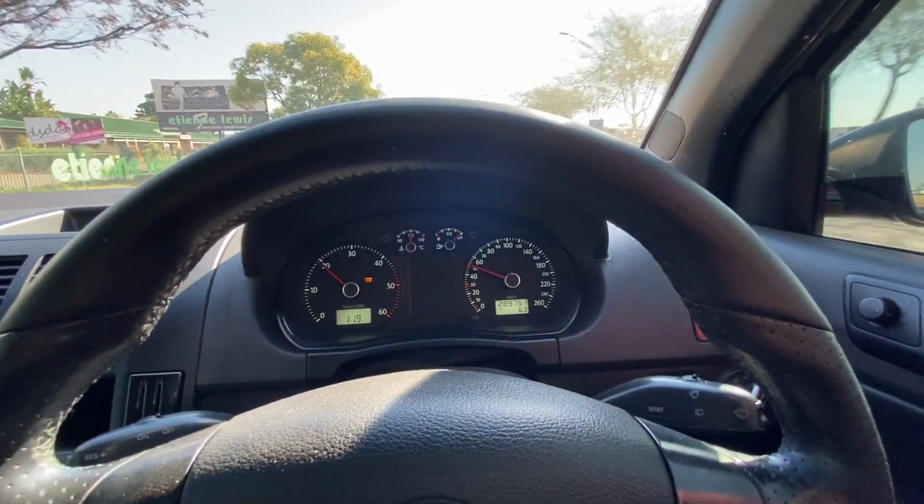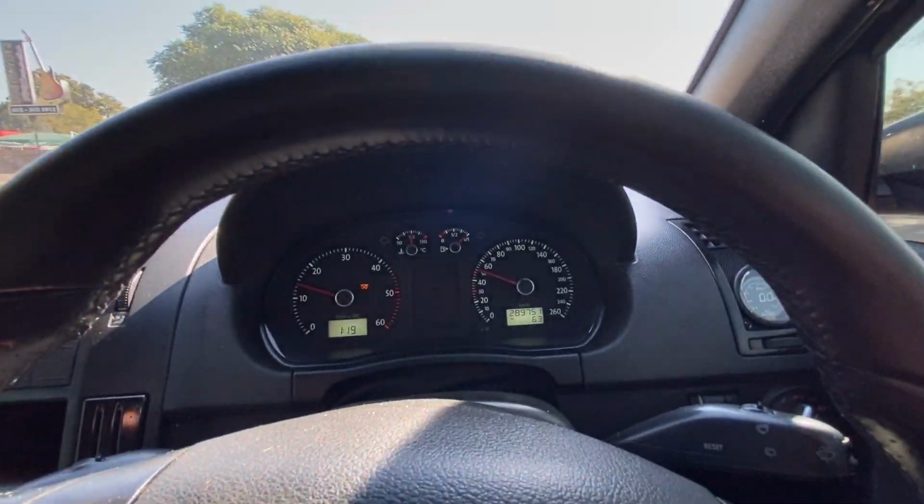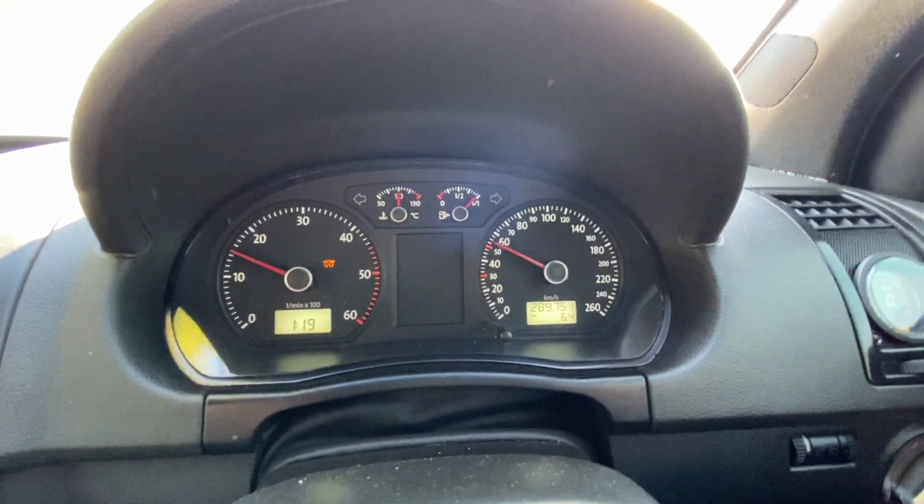Maiden voyage, boys. I'm so happy right now. The car feels great. You can see I've done about 6 kilometers. Still got a couple of small things that I need to button up. The car doesn't have a bonnet, the bumper, and a few other miscellaneous stuff that's needed, but at the moment I am extremely happy.